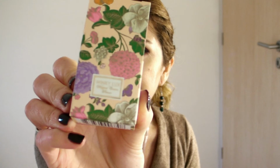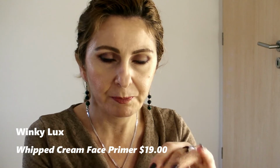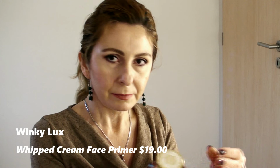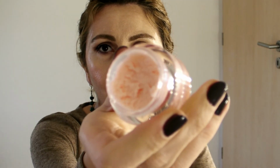I have one more item. It's not an iHerb order, however I ordered it from the States, so I said that I will show you. It's one product from Winky Lux, and it's their wet cream primer. So it's in a jar like this, and you have here your pore minimizing primer. I used it today, and I have used it since I bought it. It's really smoothing your pore area. If you have large pores, it will slightly diminish them.